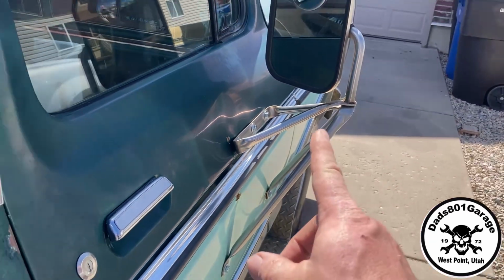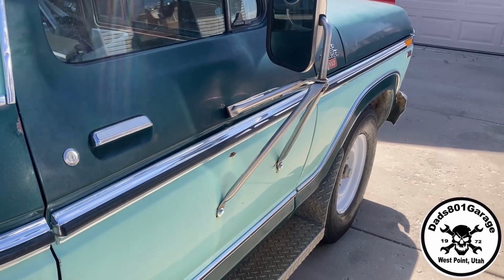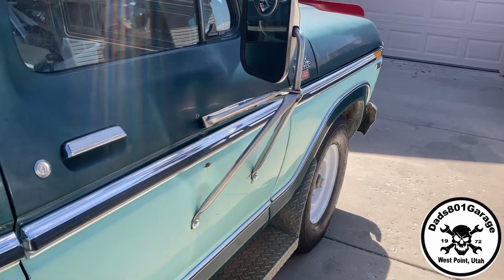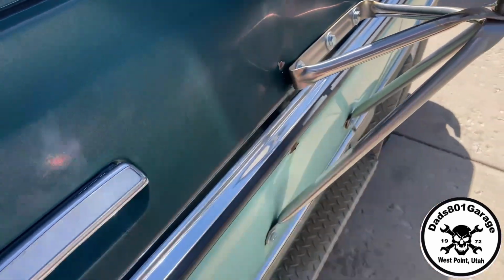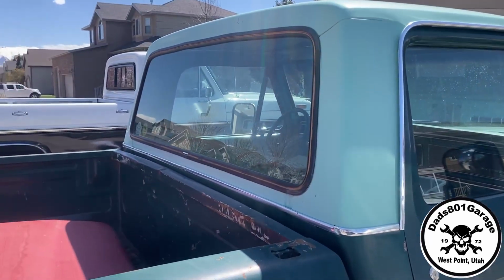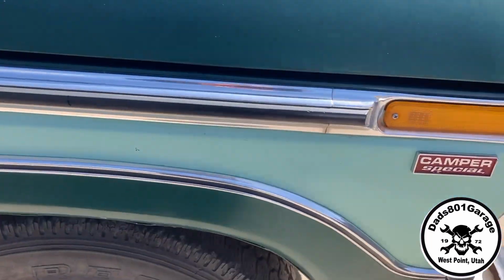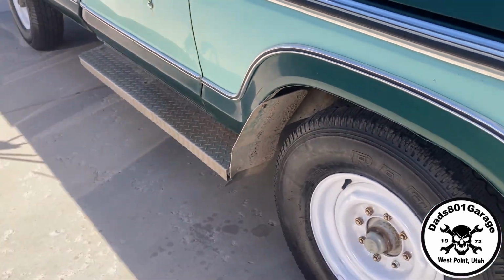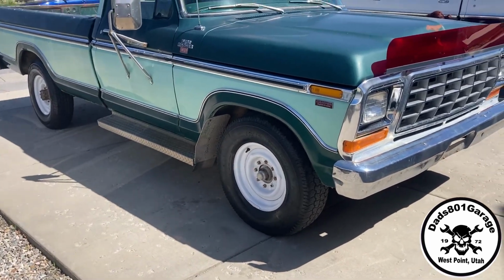This mirror was missing. The previous owner, he only had it a little over a year, and he bought it from the original family that owned this for all those years. But that mirror was missing because it got hit on the mirror, pushed it in, broke the mirror, and you can see a dent right here. We're gonna maybe try and push that dent out. But everything is there. I mean, this is such a clean truck. It sat in a barn for a lot of years. This side, the camper special tag is there. It looks like a new one because it's got the red paint. The other side does not have the red paint. So either we'll match it or, I don't know, paint it, I don't know.